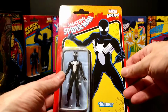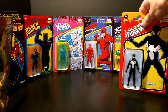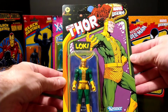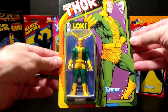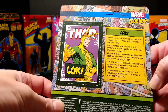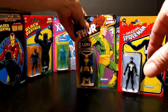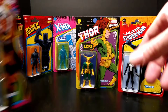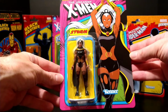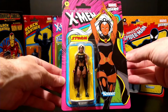Symbiote Spider-Man. Really looks good. I mean, these figures are doing a good job. I like the card. Everything about them looks really good. We got Thor, Loki, a Thor card, Loki. They haven't come out with Thor yet, but they came out with Loki. This is the one I really wanted out of this set the most. When I saw that they're going to do this Storm, I was like, oh, that's a good figure. Really good one. This one's going to be really hard to find. This is the one everybody's going to want.